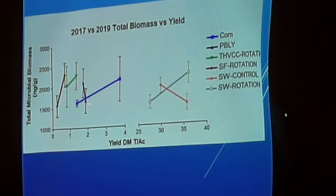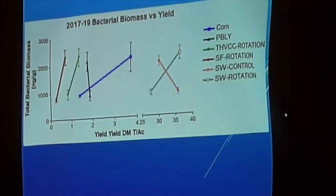I can't explain this, and I visited at some length with Dr. Stefan about it, and we don't know. We don't know what the deal is there with the pea barley. But it continues. Now if I look at the total bacterial biomass in nanograms per gram, we have a similar scenario. Pea barley declined. The control and rotation spring wheats, same relationship. Control declines, rotation increases in total bacterial biomass.